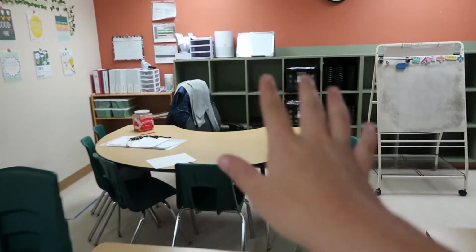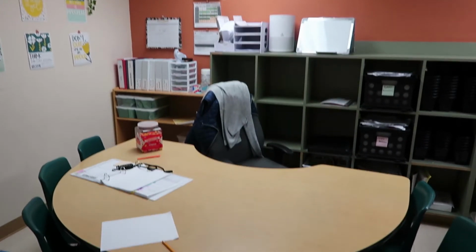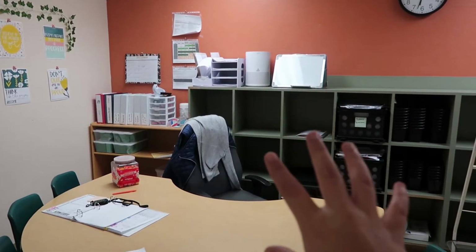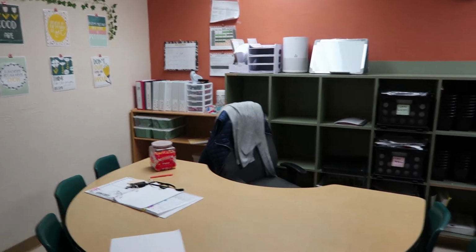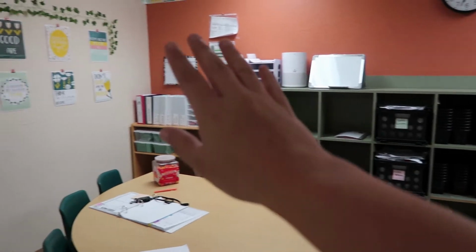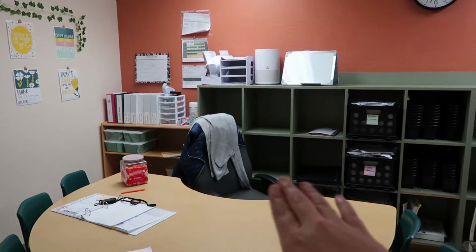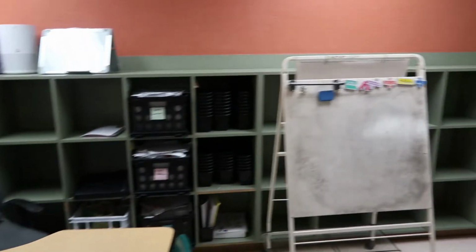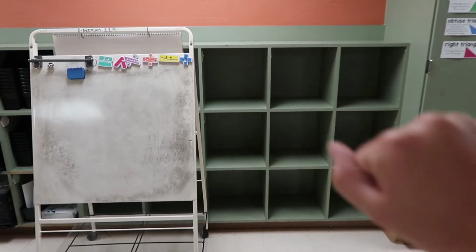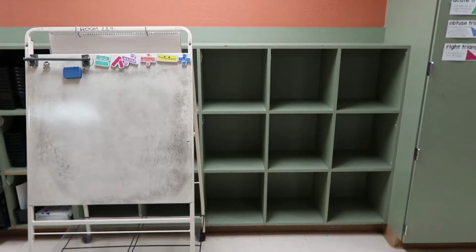So first thing, I did move my small group table and all this stuff, and I think it looks cute minus that. I want to figure out how I want to organize my stuff back here, and my thoughts are that this area will be for all of my small group supplies and manipulatives that I use often, and put all my professional development books back here, all that jazz. These cubbies will be for reading materials for next year, because next year we have a new reading curriculum for 4th grade, so we'll put that there.